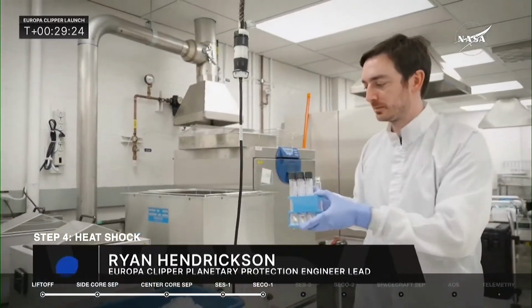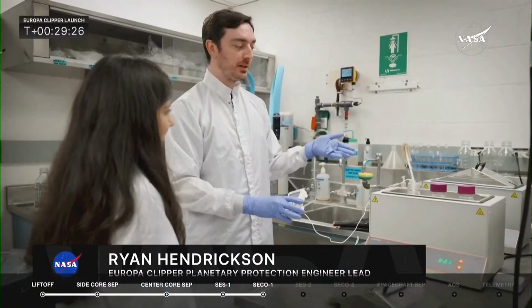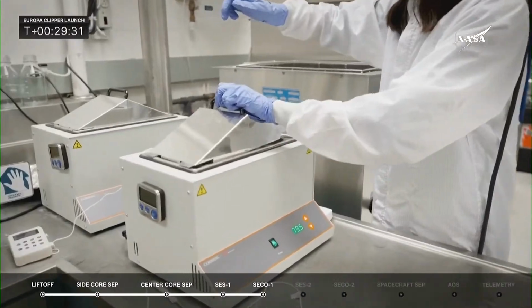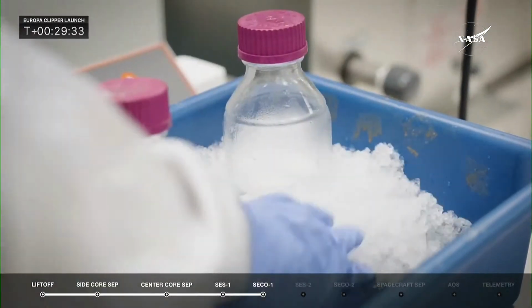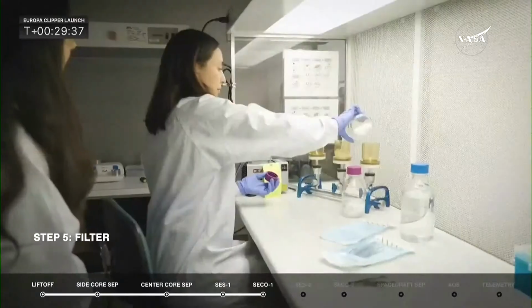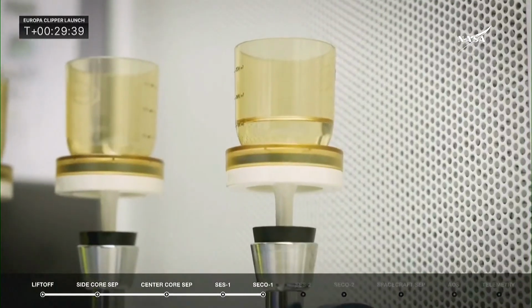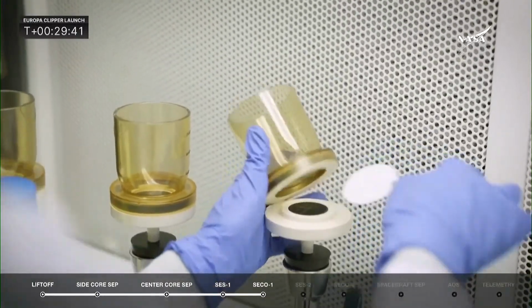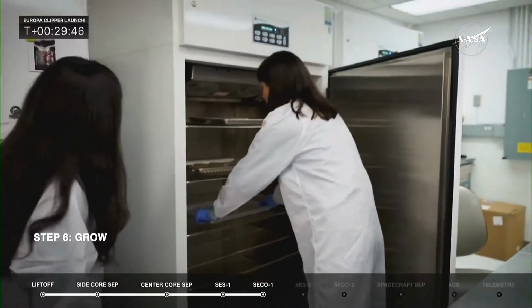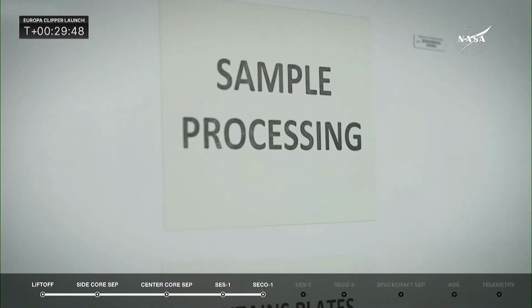And then we've moved to the next step, heat shock. What we're trying to do here is kill off all of the weaker types of bacteria and leave just the hardy bacteria. Next, we're going to filter this. The liquid will filter through, and the bacteria will stick on top of the filter. From there, we put that onto a plate of bacteria food. From there, we let it grow for 3 days. We count every 24 hours for 3 days.